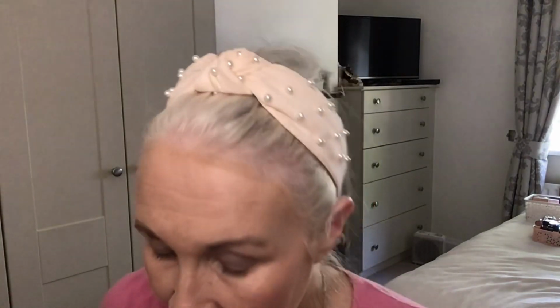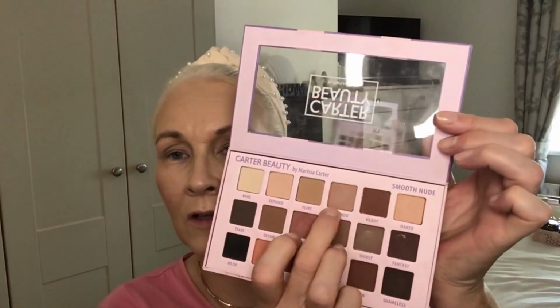And what I will do is I will buff it out a little bit more with this one here, which is called Innuendo. So I'm just going to buff that out.